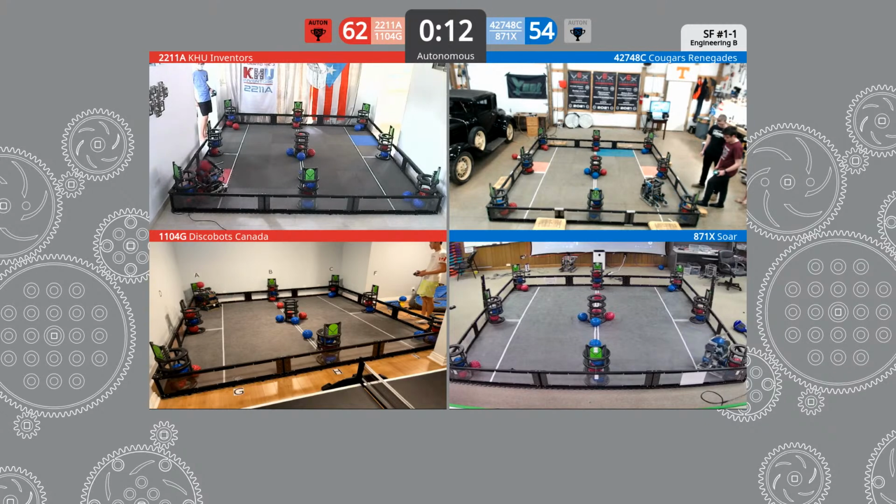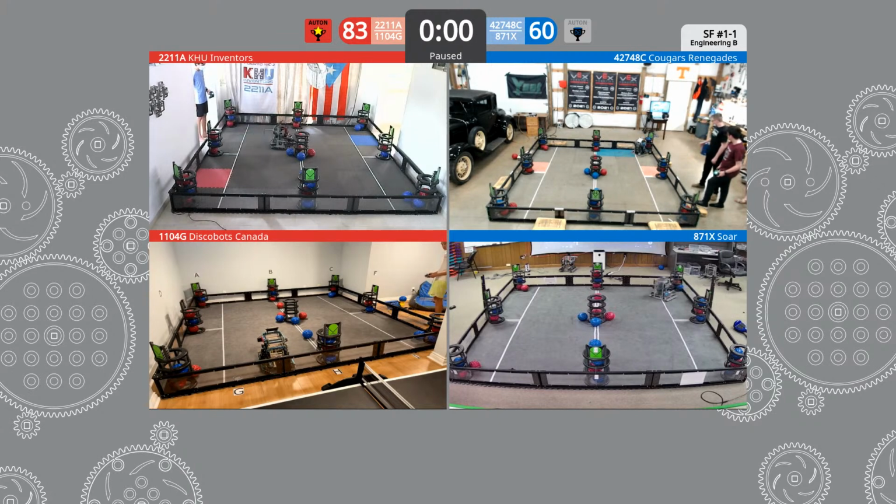All right, we have our number 1 Alliance, Inventor, scoring in goal I. Their partners, the Disco Bots, they are scoring in goal G as well. So we've got some scoring action by both of these alliances. The Cougar Renegades going up to goal C. Their partner Soar scoring in C as well, giving a lot of points split here. It looks like we might even have a tied autonomous mode as we are in the semifinals.